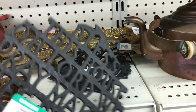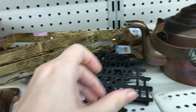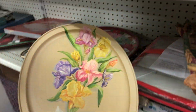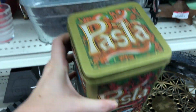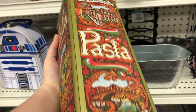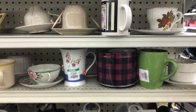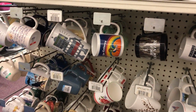These little trivets here, the iron trivets, and I like how they had the sayings on it instead of just pictures. Those are a little bit different. These also are mid-century leaf art. They have this really stunning vintage pasta tin over on the side here. It looks like you could put spaghetti in it very easily. It seemed to be in pretty good shape. I really love the colors to it. I was excited to check out the coffee mugs, and their selection was a little bit slimmer than I was expecting, but it was fun to look at.